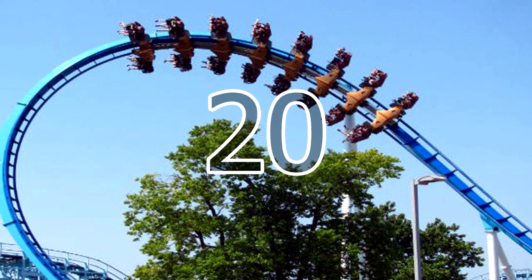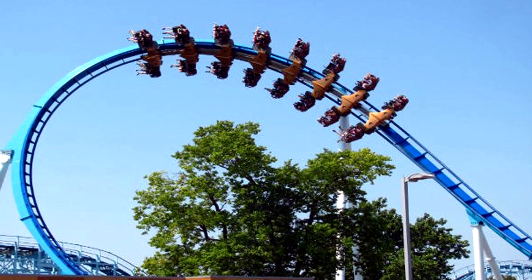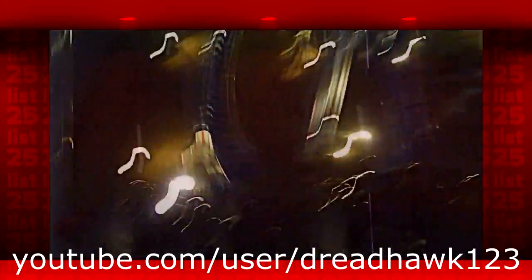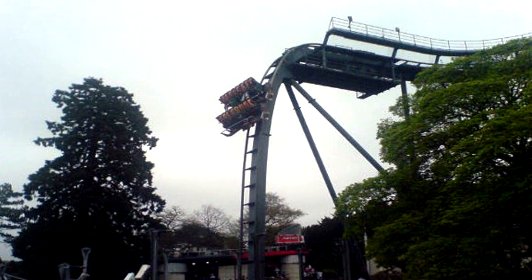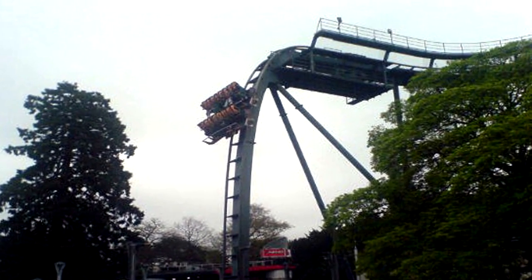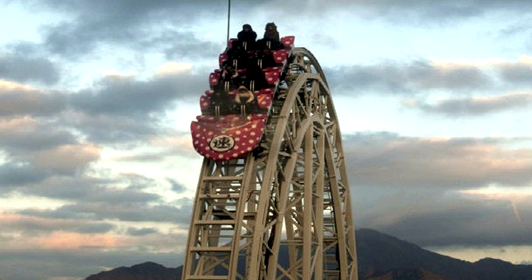20. The Gatekeeper is a relatively new addition to Cedar Point in Ohio, and this steel wing coaster has broken the record as the world's tallest inversion coaster at 170 feet off the ground, featuring stomach-dropping falls at 70 miles per hour. 19. Oblivion is located at Alton Towers in England, and opened as the world's first vertical drop roller coaster on March 14, 1998.